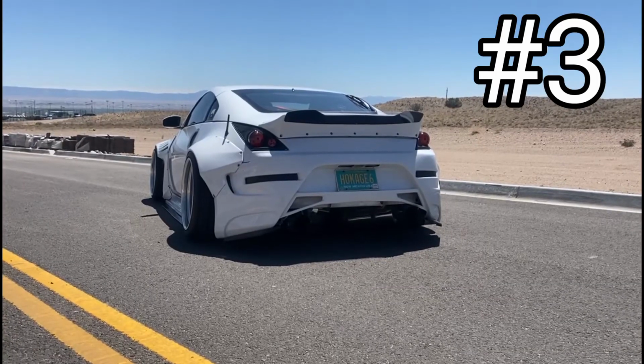Item number three, I love that the car is rear wheel drive. Obviously nothing against front wheel drive or especially all wheel drive cars, but as I stated, it has enough power. That power is enough to pretty much go sideways on any turn that you want to.